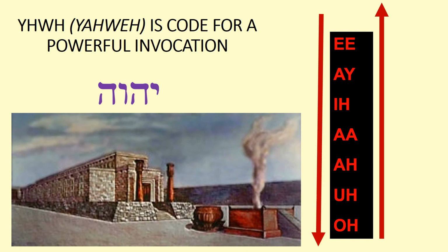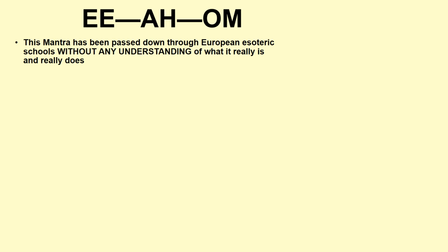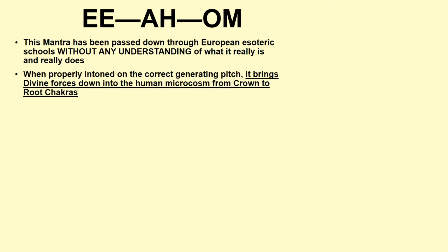It goes all the way to the first pharaoh who united Upper and Lower Egypt, who would carry on the ceremony of returning grace. It comes in Christianity as the Eucharist of the Thanksgiving. So that's the esoteric code of the divine name. This mantra has been passed down through European esoteric schools, but they haven't understood what it really does and what it means. And if you properly intone it on the correct generating pitch, it brings divine forces down into the human microcosm from the crown to the root.